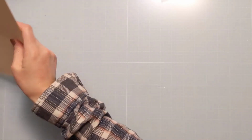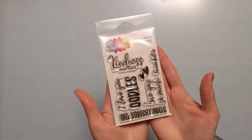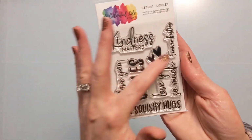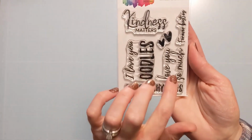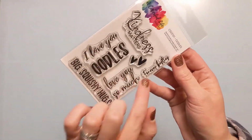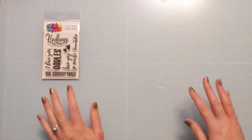So I'm just going to empty this bag here a moment and pull out all my goodies. Now, first and foremost, one of the most exciting things about this month is that there is another stamp. Look at this. This is the second ever that has come to the shop. Mary Kay designed all these awesome sentiments. Kindness matters. Love you so much. Big squishy hugs. I love you, oodles. Forever besties. So super cute. I'm really excited to use these with the stencils.